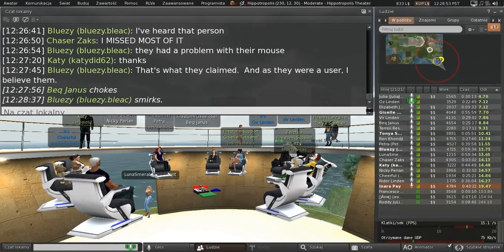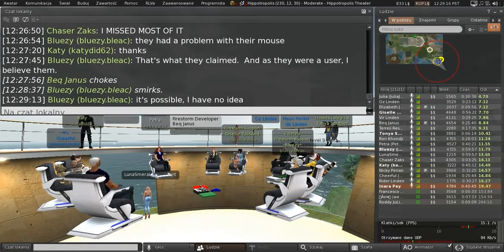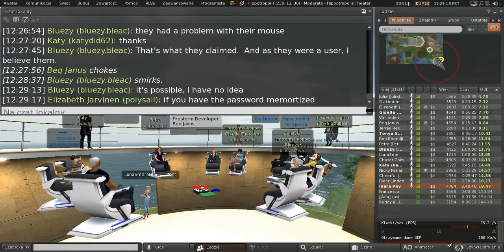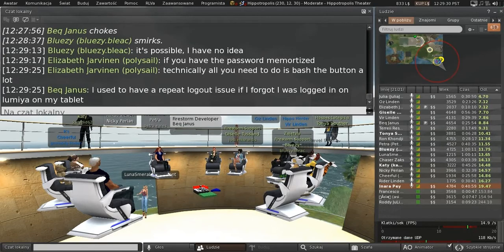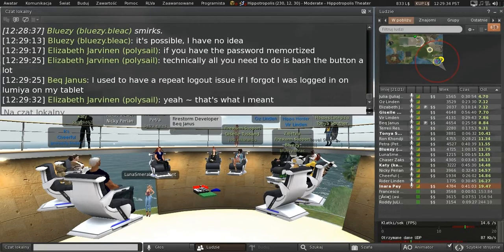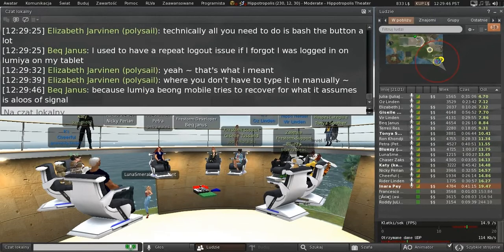It actually wouldn't surprise me if it turned out that it was possible to click the login button twice really close together and make that happen. Not having tried it, I wouldn't discount the possibility. Or, you know, saved. Oh, okay. Beck, that sounds plausible, yeah.